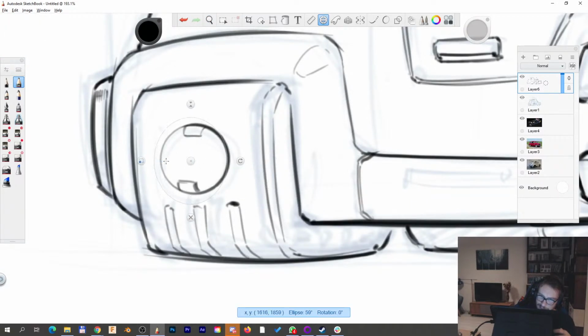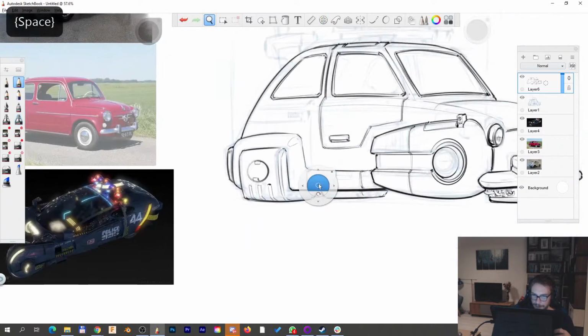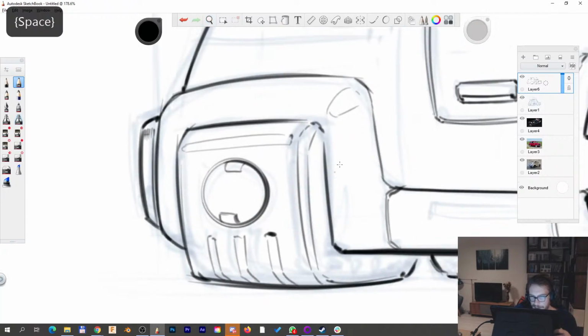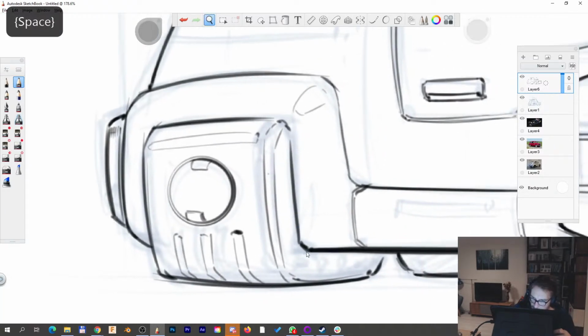I do want another circle going around this, so I'm going to use the ellipse tool very loosely. There we go. Not perfect, but it does its job. I'm going to put in a little bit of stuff like this for reflection purposes and break this shape up. It's a little bit big.